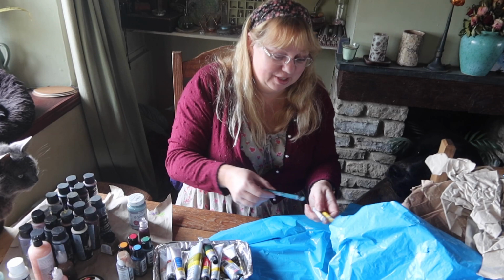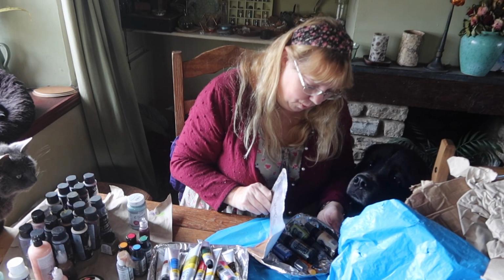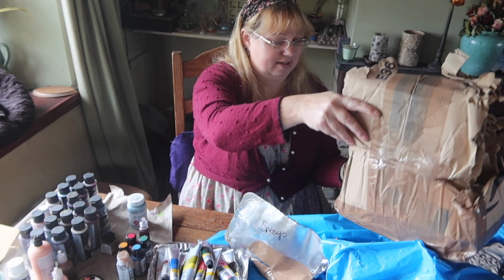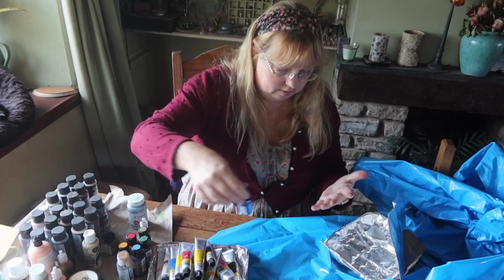This is the last thing, really. Sprays. Ooh. Look at the state of this box. At least it was in a box. I originally thought it was a paper bag. Right, everything is now sorted.